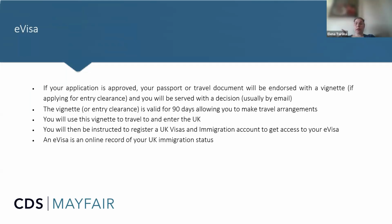You can use it as an app on your phone. You can get access to it online. An e-visa is essentially an immigration record, and it's used instead of a biometric residence permit as of 1st of January this year. It's been superseded. People who have been issued with biometric residence permits are still able to use them to travel until the end of March, but they're going to be phased out as of the end of March, and everybody will be using e-visas from then on.